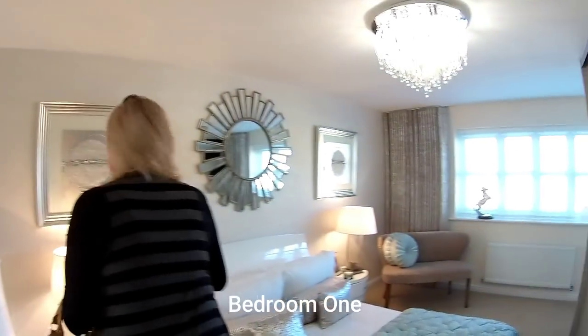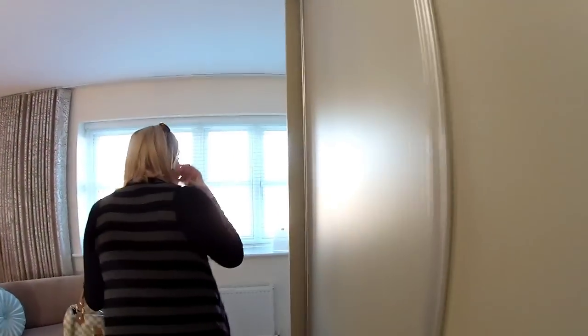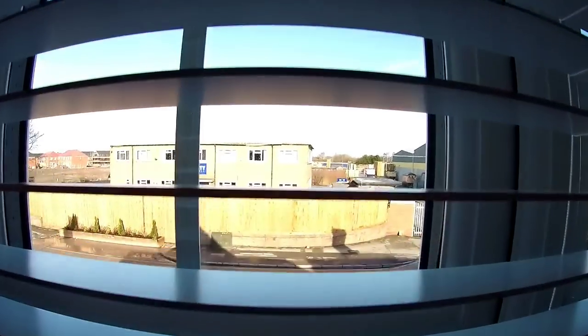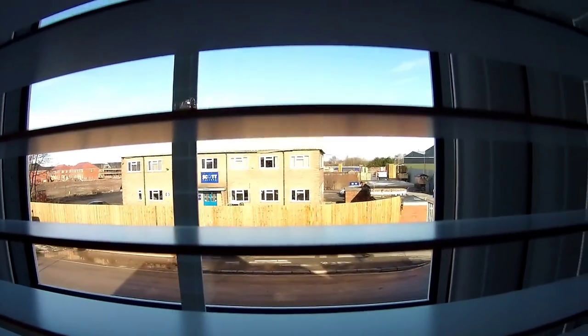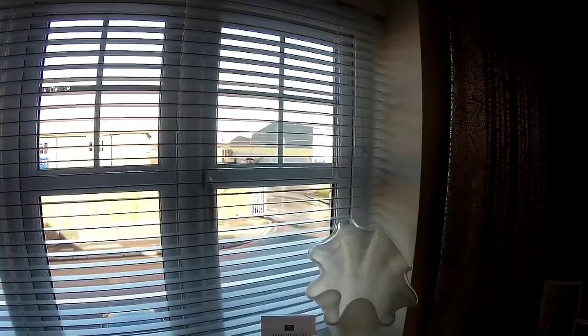Right. So this is your master bedroom. Ooh, I don't know where to go first. It actually goes around the corner. Look at that. I'm just looking outside the window here at the view, and obviously the building over there. By the looks of it, with the developments going on, it looks like they're clearing a lot of this ground anyway. So you've got quite a nice view out of there. That building opposite seems to be empty. Maybe that's going as well. There'll be more housing on there.